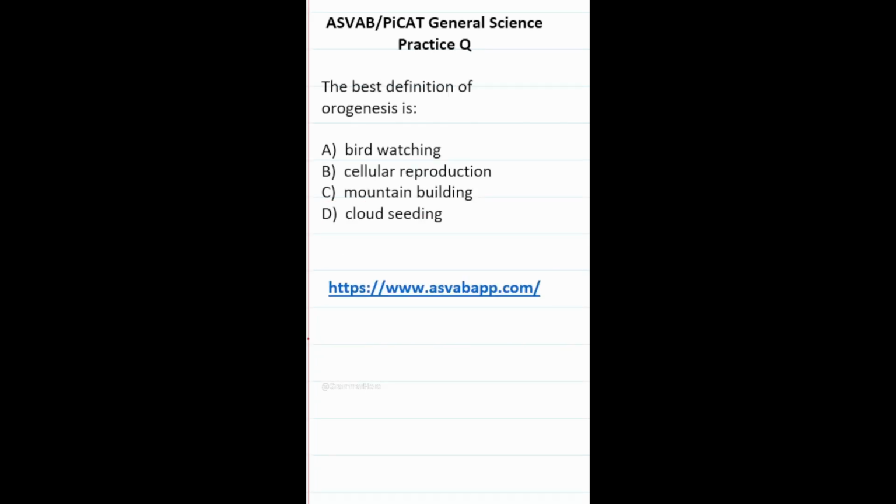ASVAB PiCAT General Science Practice Test question says the best definition of orogenesis is. So let's break this word down. Genesis means to create, and oro refers to mountains. So, in other words, the best definition of orogenesis is C, mountain building.